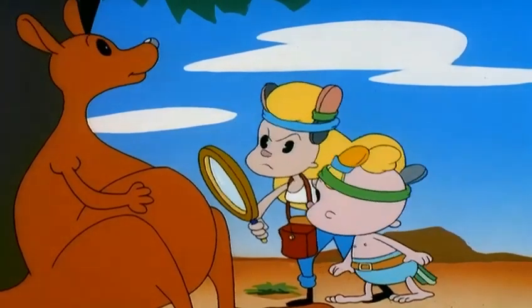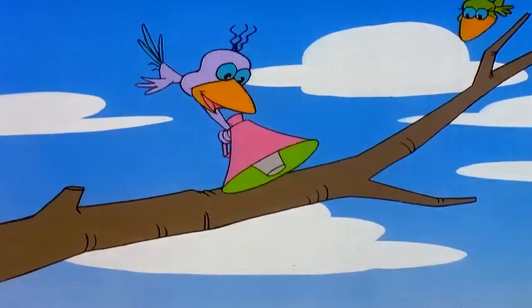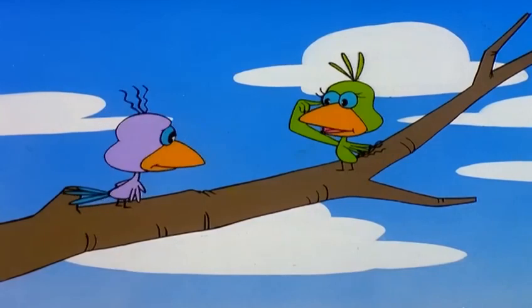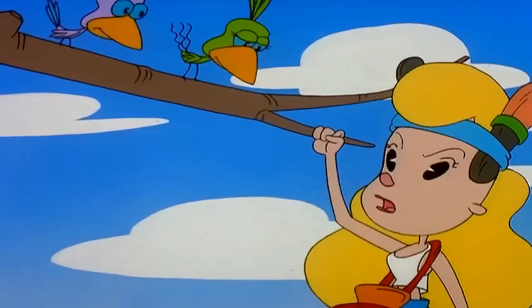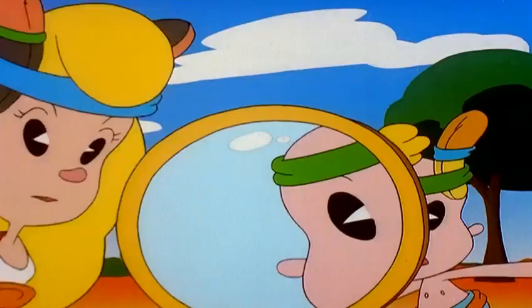2, 4, 6, 8. Who do we appreciate? What are you doing? I'm cheering it on. Luckily for it, it can't hear you. Its ears haven't formed yet. It's deaf and blind. Stop bickering, you two. You'll scare our new friends here. Mom, I think it's made it into the pouch.